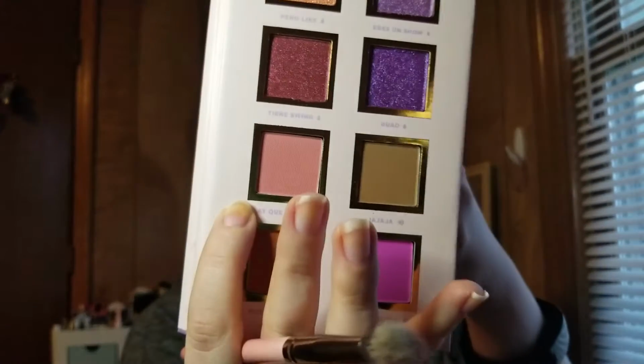So the first shade I'm going to dip into, I believe, is I Cute. It's a very pink, like neutral pink. So I'm going to tap into that. We're going to tap that off. It does have a nice mirror in the palette. And we're going to use that as a transition shade and to take down across the lid.